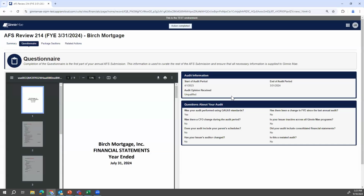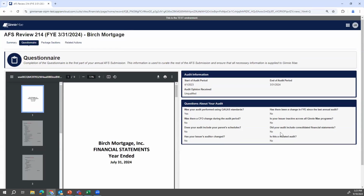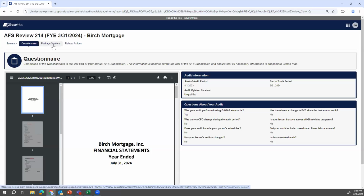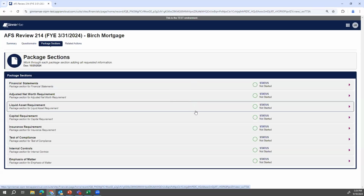And once you have completed the questionnaire, you're going to be able to see what you have uploaded in PDF version on the left-hand side of the screen, and then just review the information that you have. And now you're going to see this package section tab right next to the questionnaire tab, and you can go ahead and click on it. This is the next step of the process where we're going to key in the key information from your financial information. And then once all this is completed, that is when you are going to send it to the authorized signer. Are there any questions before I get into completing each step of the package sections?